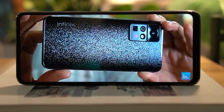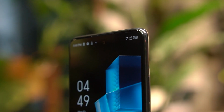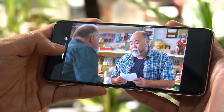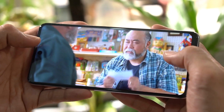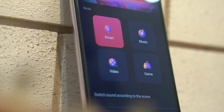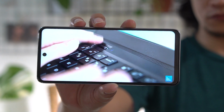Of course, you won't fully enjoy consuming content without audio, and the Note 10 Pro comes with dual speakers for a more immersive experience as compared to just having one speaker blasting audio from one side. Audio quality is decent and can go loud with only minimal distortion. It even comes with DTS audio and a dedicated app to tweak the equalizer and set sound modes depending on different actual scenes.